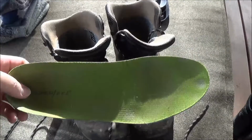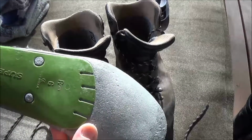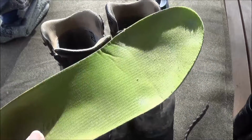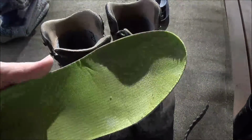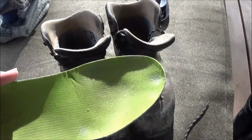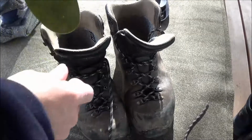I always wear the Superfeet inserts. I get these at REI. I thought you could machine wash these, and I looked them up online, and apparently you can't. But all I did is I took them into the bathtub, and I just took a scrub brush and scrubbed them down. So these always go in my hiking boots.